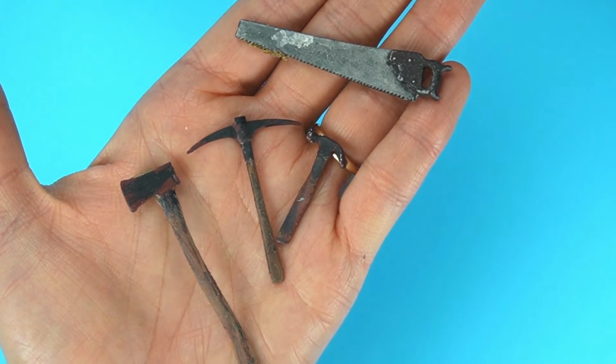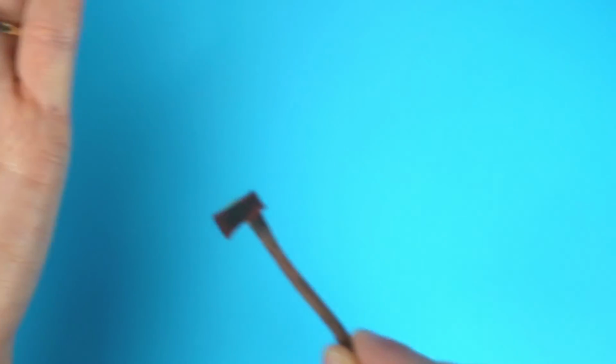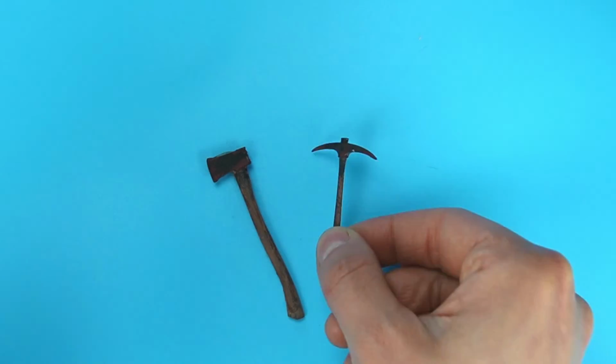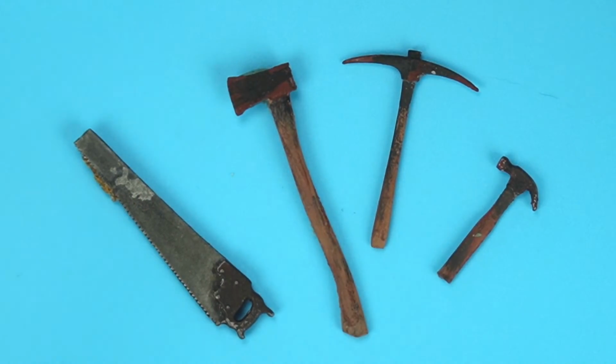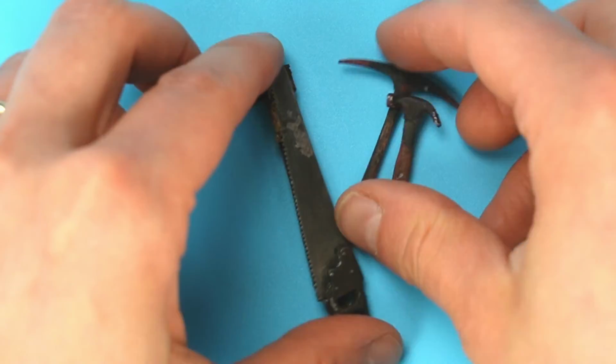Here are some more tools that are destined for my miniature basement. These are made by the same company that made the miniature spade, although I'm not sure what that company is called. They just have the same paint job.